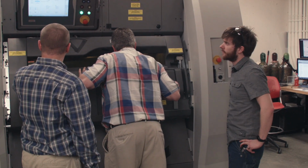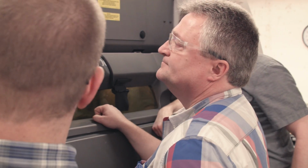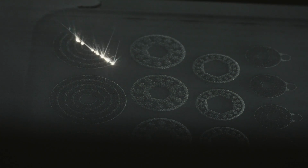So Iowa State, we are rather fortunate. A lot of the universities have plastic 3D printers or additive manufacturing systems. There are very few metal systems at universities. At the end, what we want to do is be able to provide Iowa's manufacturers with another tool to be able to do things that they cannot do with traditional methods.